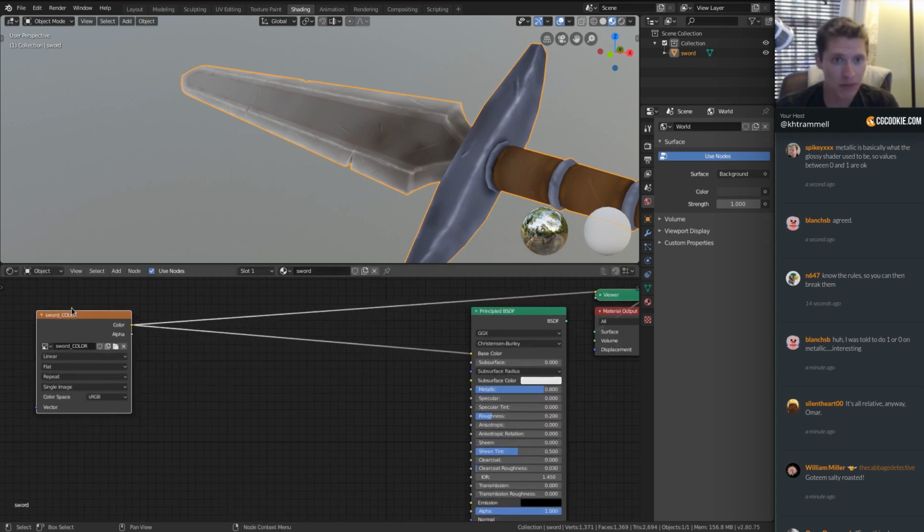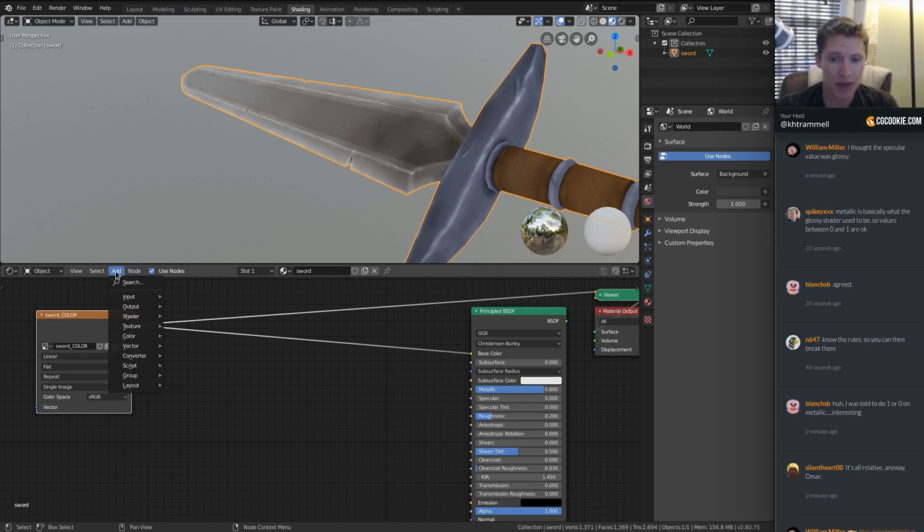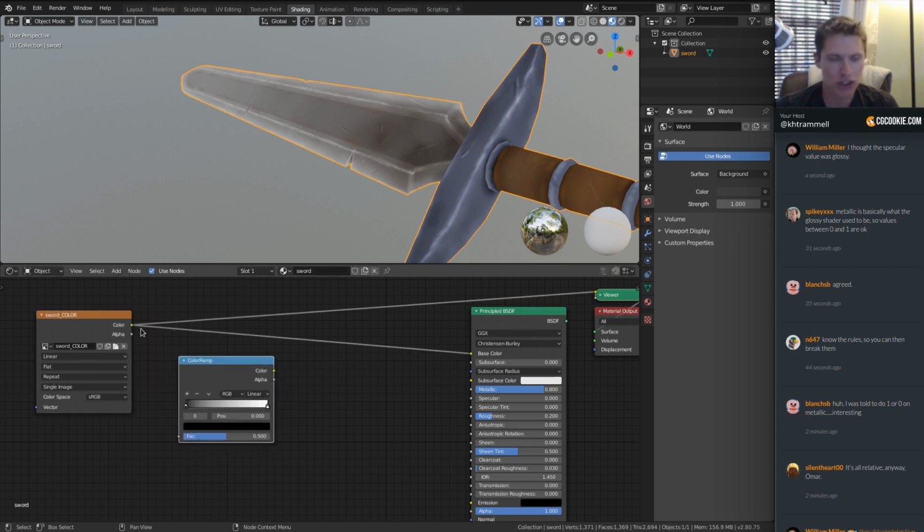So it's common for me, whenever I have a texture like this, to add a converter color ramp. By the way, I don't have my hotkeys. I don't think that add-on works in the node editor. So Shift A is how you add nodes. You can also add them up here in the add menu. Add, what was I looking for? Converter, color ramp. All right, so the color ramp looks just like a levels control in Photoshop or Krita.